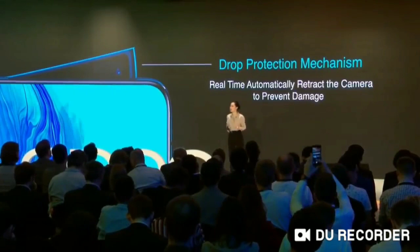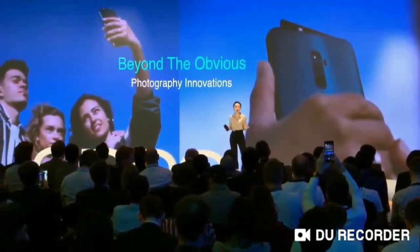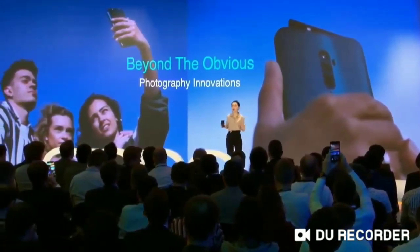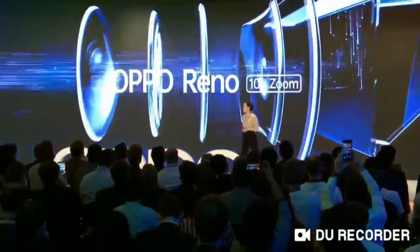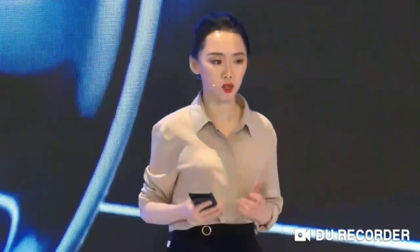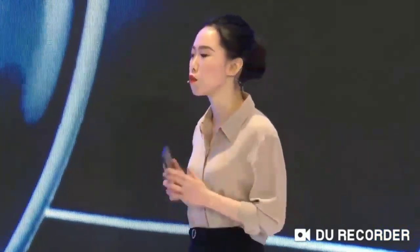The Reno series is a representative of our smartphone photography. And this year at Mobile World Congress, we announced 10-time Hyper Zoom, the most powerful feature of the Reno 10-time Zoom. I believe that all of us have been in this kind of situation before. In a large conference room, you cannot take a clear photo of the keynote content because you are too far away. Or after taking a photo of important information, you later find that the information is too blurry to read. So the Reno 10-time Hyper Zoom can solve all these problems. Let's look at some samples.